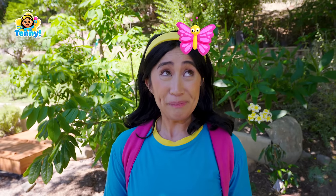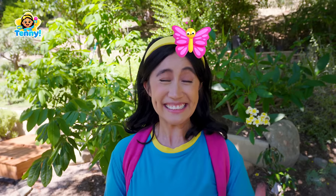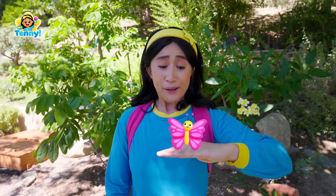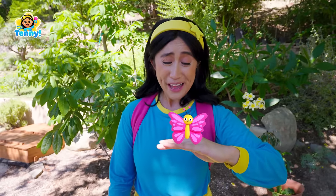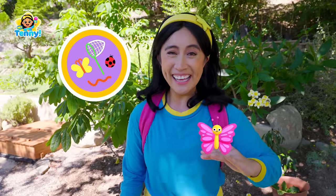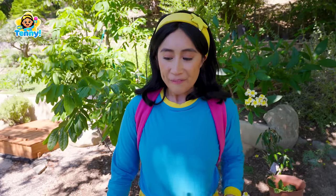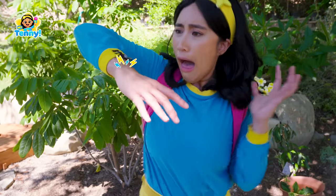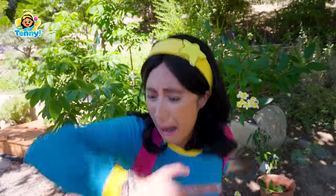Don't panic, but I think the butterfly just landed on my headband! Look! We caught a pretty pink butterfly! We caught three bugs! Yay! We just earned our bug catching badge! Ooh, I think another butterfly just landed on me. Something tickles! Spider!